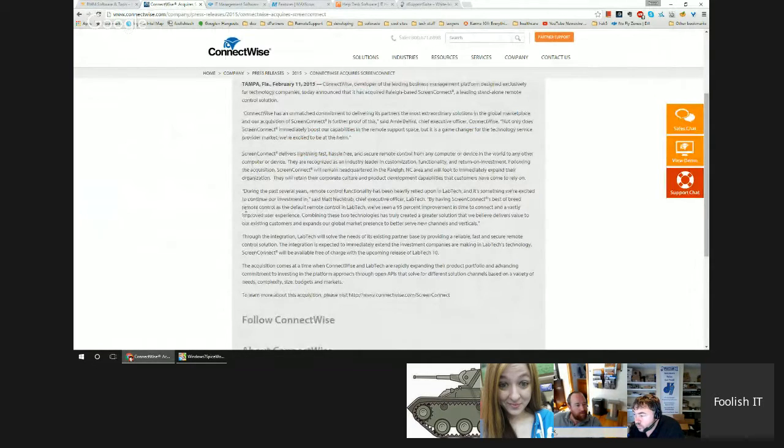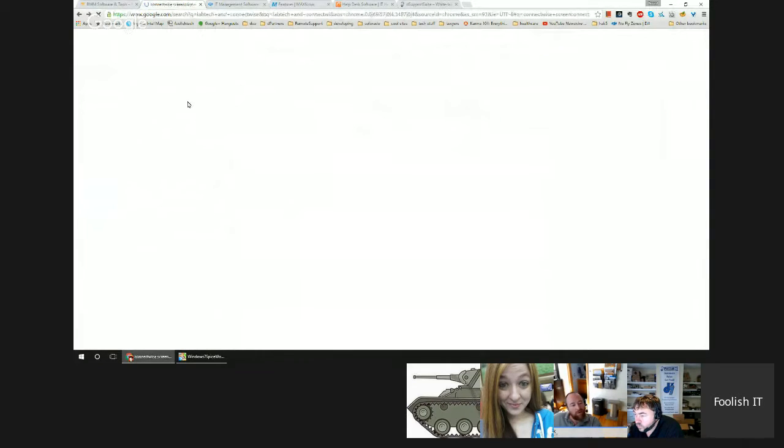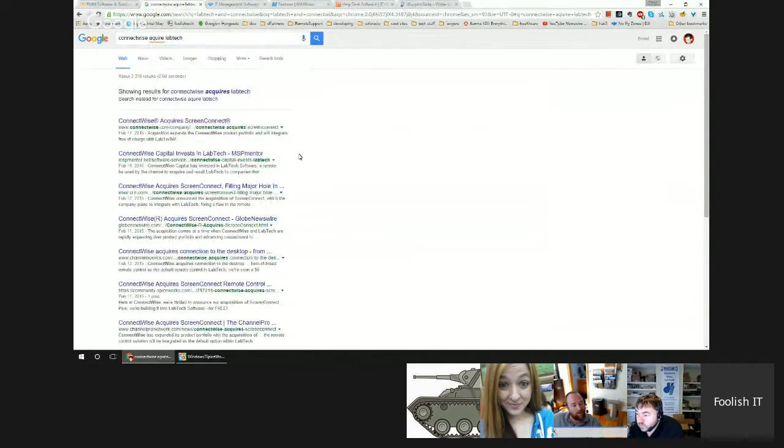That's something that a lot of techs like, is using Screen Connect. So they did that back in February. Yeah. But did they acquire LabTech? It says here, ConnectWise, which owns an equity stake in LabTech software, plans to integrate Screen Connect with LabTech. Hmm. This is February 12th of this year, by the way, so we're up on it, huh?